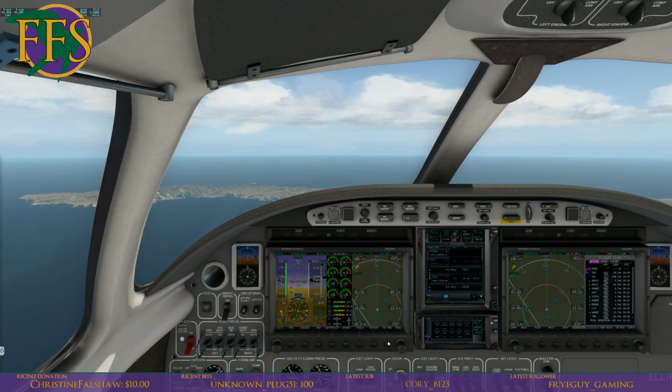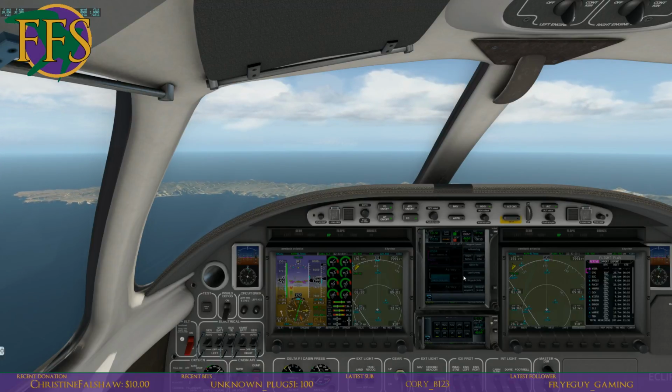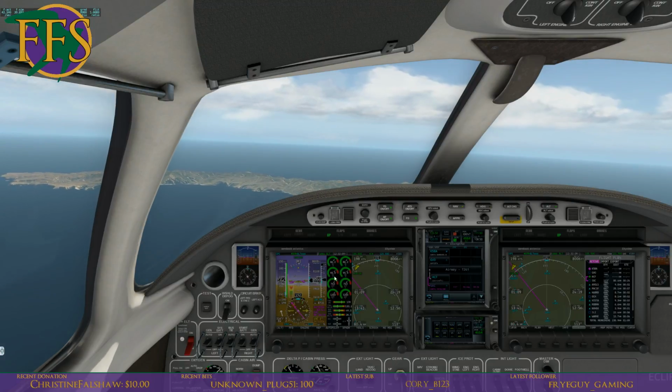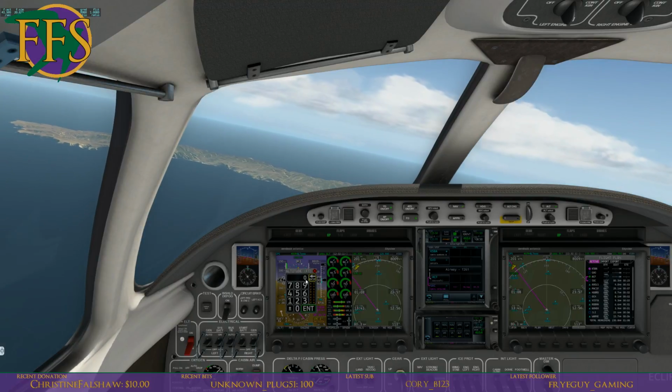UPS 143 Victor Tango, Los Angeles Center, clear direct Santa Catalina VOR. Climb and maintain flight level 230. Direct Santa Catalina, climb and maintain 230 through Victor Tango.